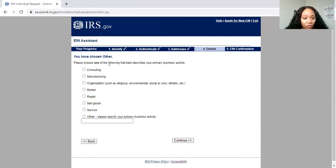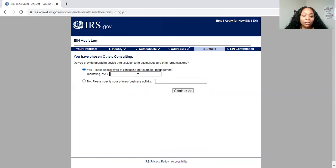And now it gives you a couple more things to choose from. If your business still does not fall underneath any of these business activities, you can still hit other right here, and you will have a section for you to actually put in what your business may do. So for me, in the last demo, I put consulting. So that's what we're going to go with on this page. We're just going to put in marketing.